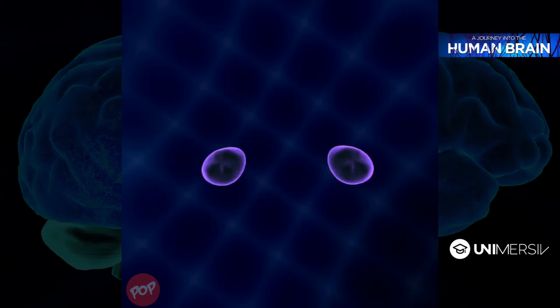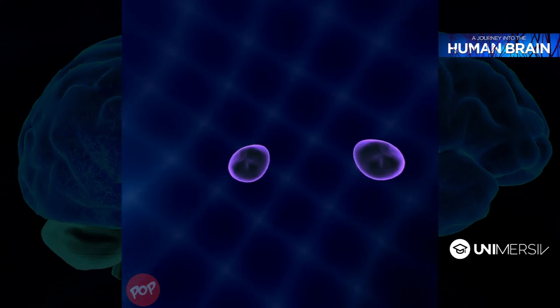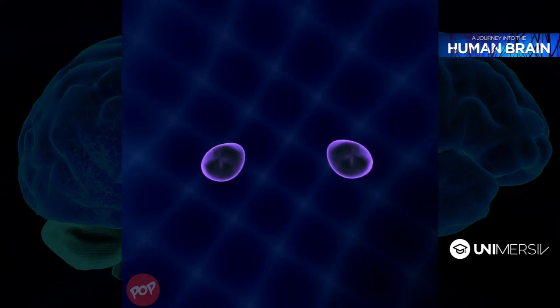Amygdala. The amygdala performs a primary role in the processing of memory, decision-making, and emotional reactions.